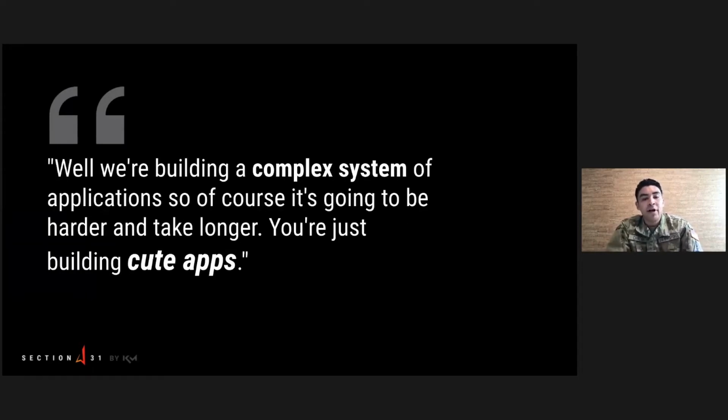Well, we're building a complex system of applications, so of course it's going to be harder and take longer. You're just building cute apps. Hearing these things, we needed to prove to the skeptics that we could actually build systems and solve these more complex problems, but do it our own way.